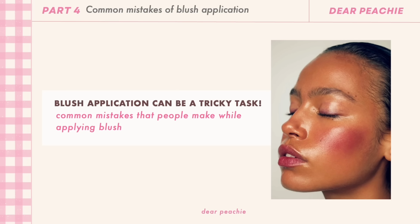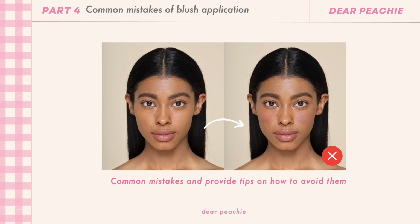Blush application can be a tricky task. There are several common mistakes that people make while applying blush, which can completely ruin the overall makeup look. In this section, we will discuss some of these common mistakes and provide tips on how to avoid them.